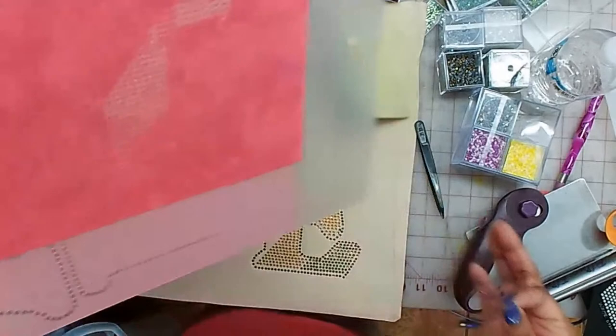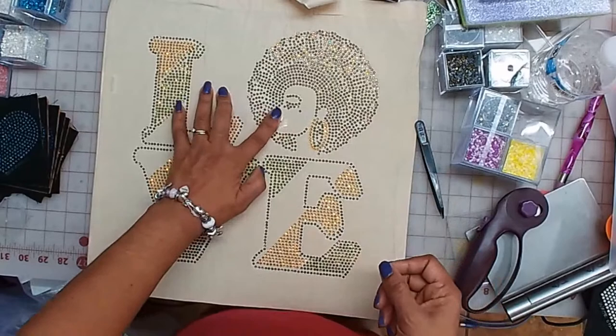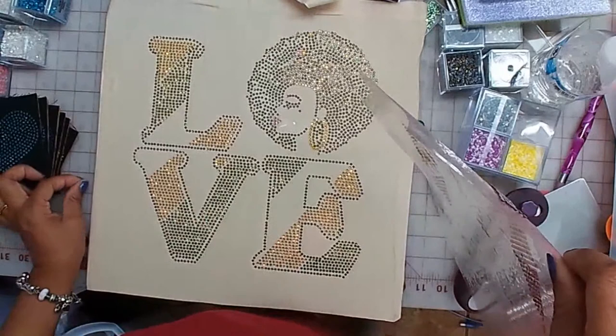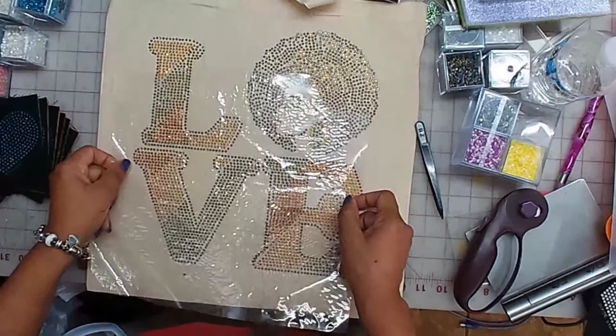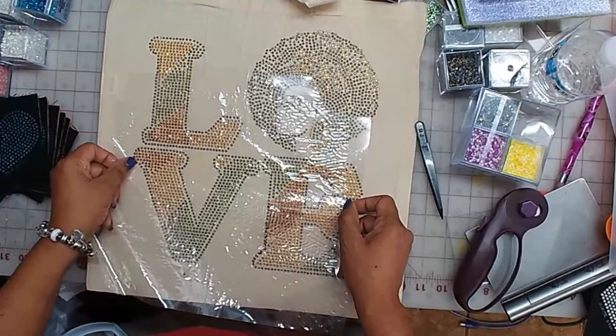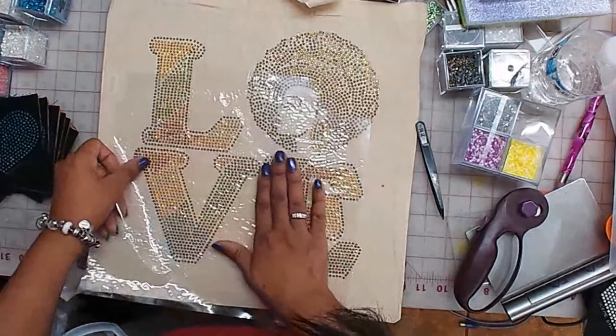All right. So let's finish her off. Holler. All right. So her lips go right here, I assume. So she can look funky, fly, foxy. All right. And then here, I need that one coffee stone. Let me make sure that's what this is. And it is. So we're finishing off our tote bag. And let me get this one stone. All right. Cute. OMG. I love it.